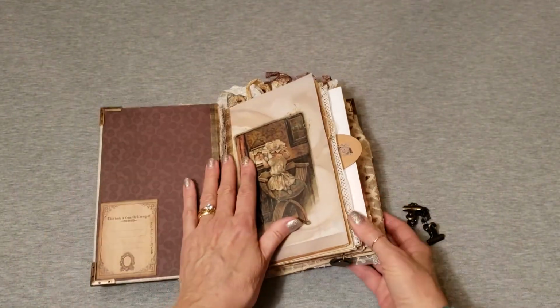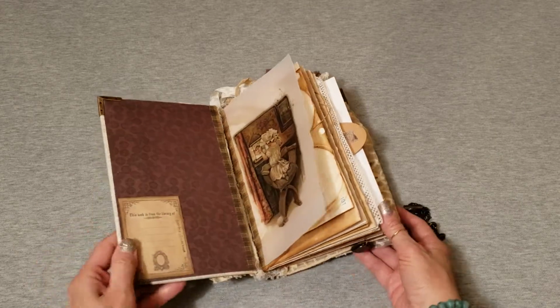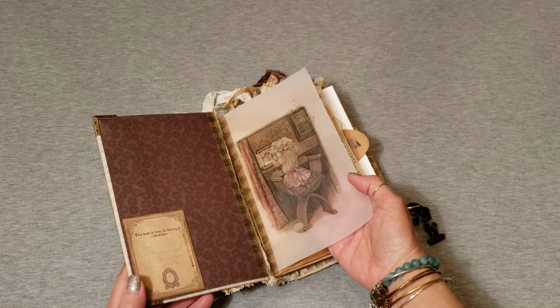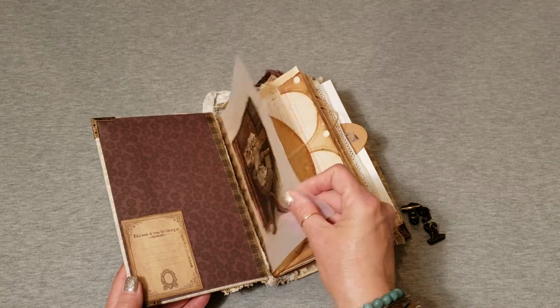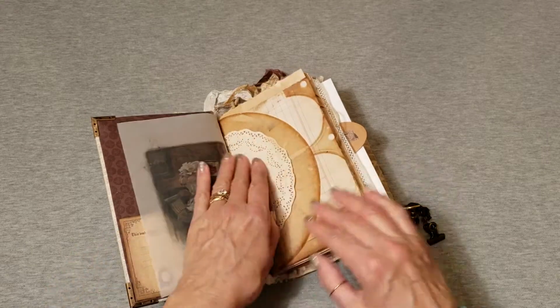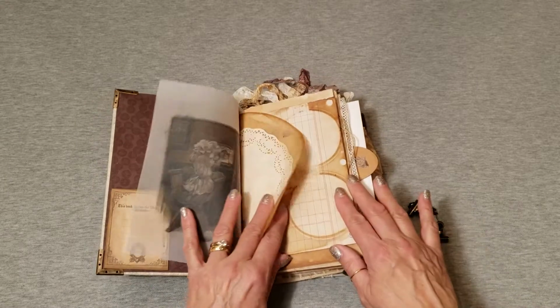So in here on the front I have some vellum, and cheesecloth is tucked in there. Little vellum with a picture of a little girl looking in the mirror, sitting up on her mommy's dressing table chair. And there's a nameplate here that says this book is from the library of. You would put your name or the recipient's name if you're giving this as a gift.